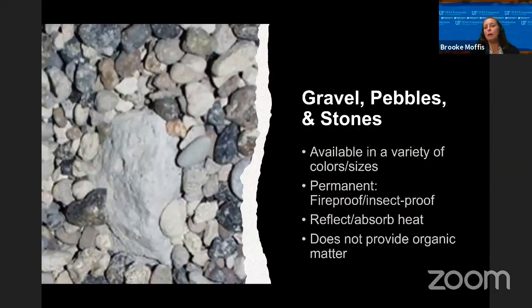So, gravels, pebbles, and stones. This is also very popular, and people in Central Florida seem to think that this is Florida friendly because guess what? You don't have to water stone. Well, yeah, you don't have to water stone, but now you're not growing any plants in the area. Nothing is building up the soil. You're not improving the environment for wildlife. So I would recommend using stone, again, in small quantities.